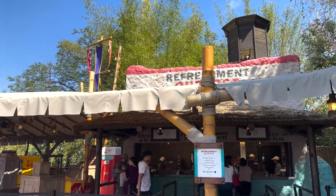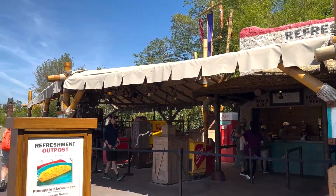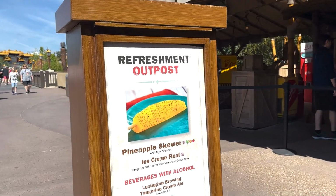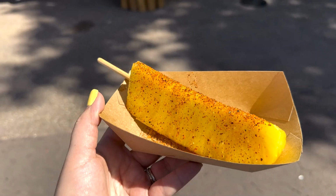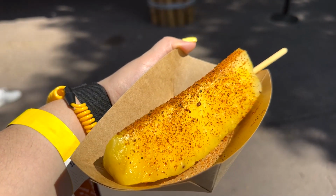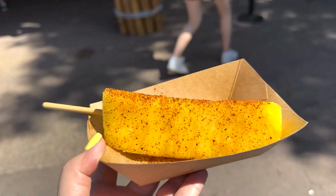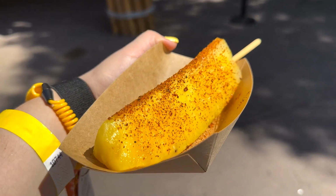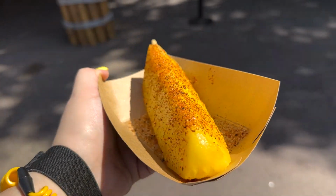In between Germany and China is Refreshment Outpost, and back again this year for the Garden Graze is the Pineapple Skewer with Tahini seasoning. Here it is this year. It looks pretty good. Nice big piece of pineapple. I've had it in the past. It's literally just pineapple with some seasoning, good flavors, nothing exciting, but very refreshing on a hot Epcot day.